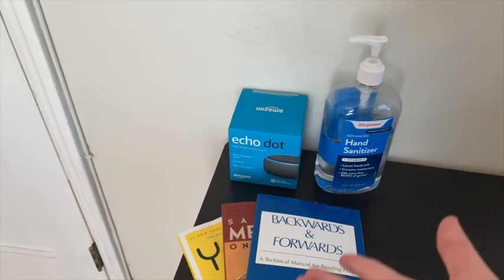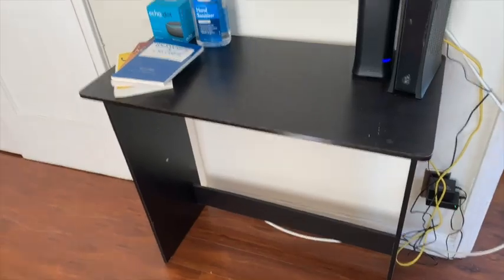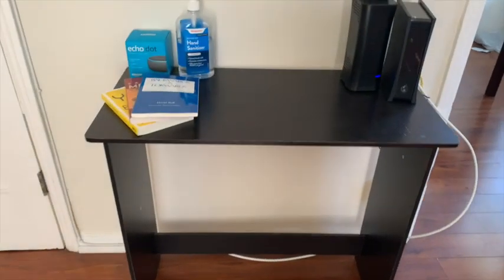I got this Echo Dot for Christmas. I haven't set it up yet. But this is it. This is my second free thing. I've had this one for almost a year now. I use it to hold my Wi-Fi box. This is it from the bottom. 10 out of 10, great find.